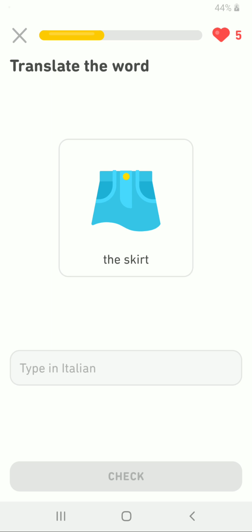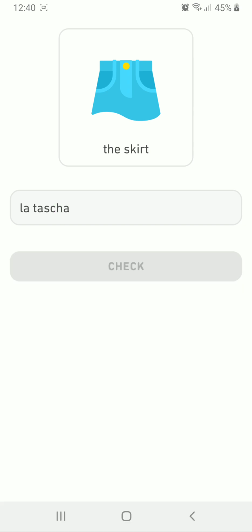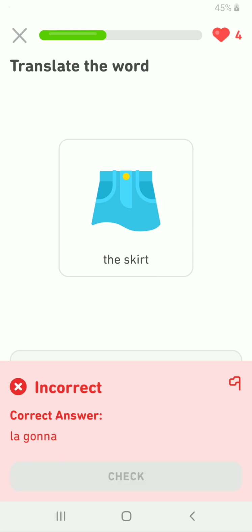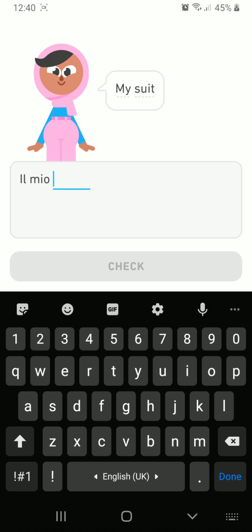The skirt. I don't know. I will say la tasca. La gonna. This is a new word for me. I mean, this is new to me. And la gonna. Okay, falda.